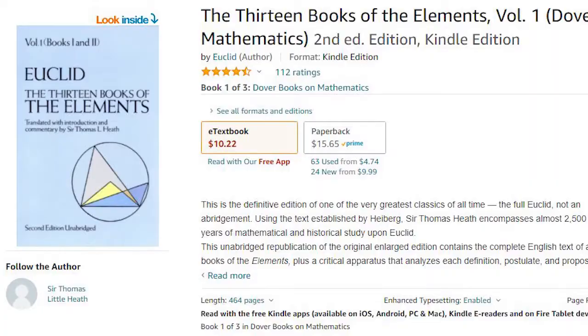So it should also be no surprise to you if I let you know that back when I was in college, one of the first big book purchases I did was to purchase the 13 books of the Elements. What's that, you might be wondering? It's the famous book on geometry by Euclid. What may be more astonishing is that I've actually read a large chunk of those books too. Not all of them. I may be a nerd, but I'm not insane.